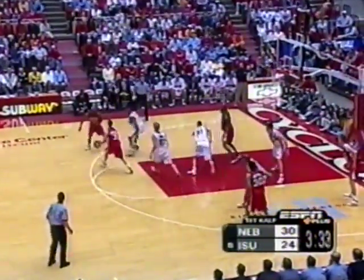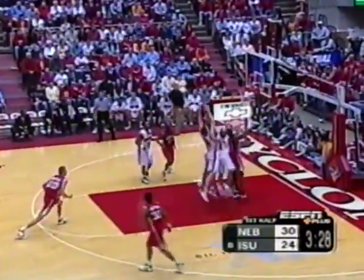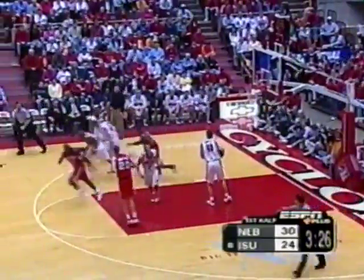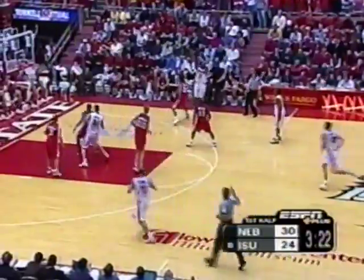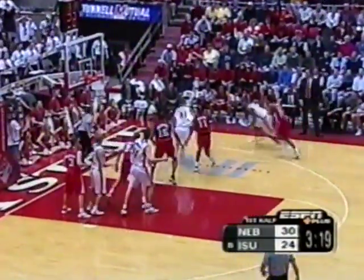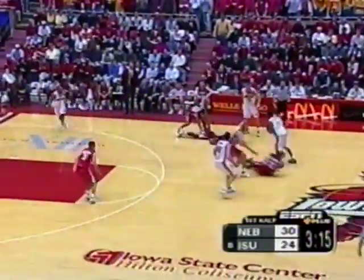Cochran. Fields working on Shane Power. Did he travel? They say no. Shot no good, and Shirley pulls the rebound down. 5 rebounds now for Paul Shirley. Horton with a miss from three-point land. Chased it down in the corner. Deflected by Nebraska. Fought for on the floor.